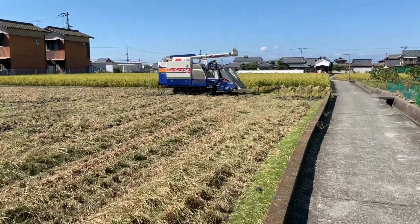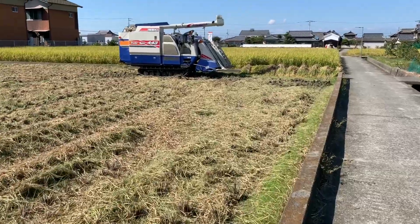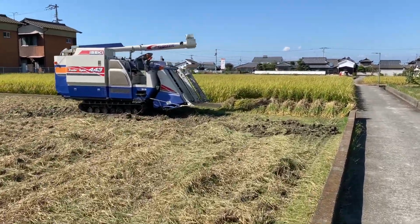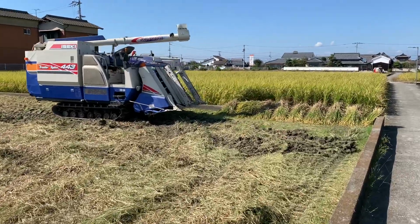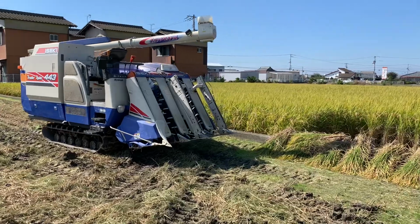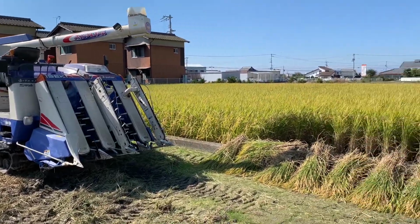The combine harvester does the functions of cutting the crop, feeding it into the threshing machine, threshing, and then cleaning and the discharge of grains. Hence it's convenient and very fast, and you can save manpower.